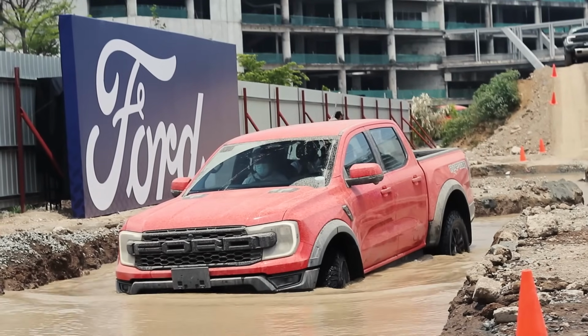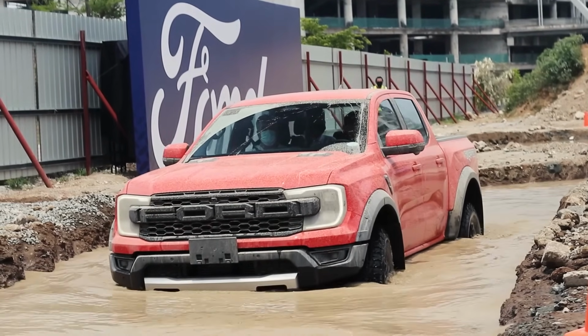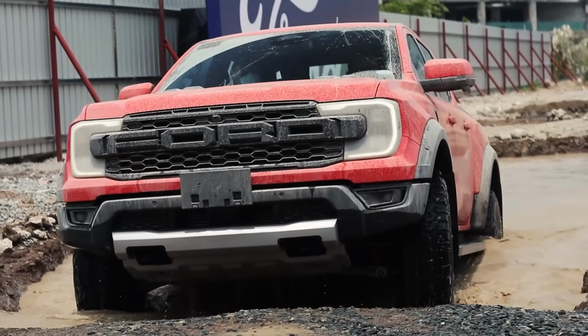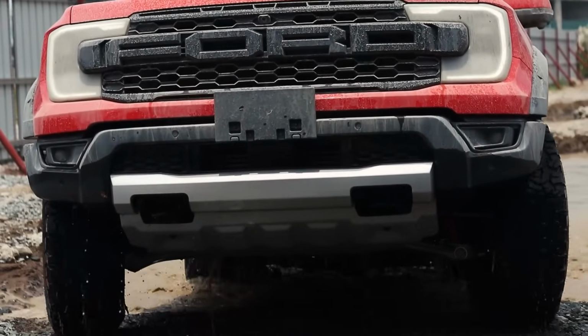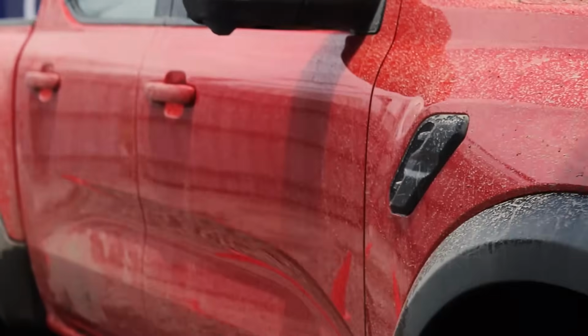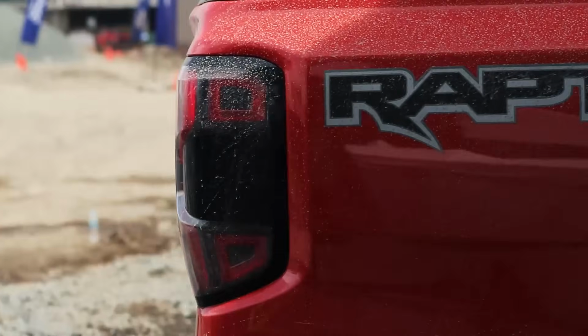It should be noted though that mechanically, our Ranger Raptor is different from the Australian Ranger Raptor. They get a 3-liter V6 engine and adaptive suspension, which we don't get on our Ranger Raptor. But even with these downgrades, our Ranger Raptor is still mechanically superior to the Wildtrak 4x4.